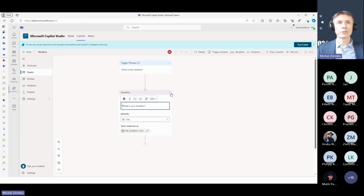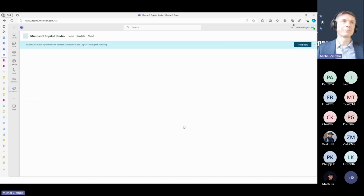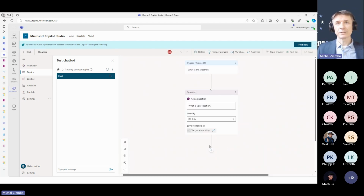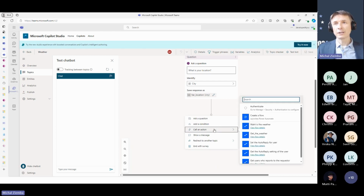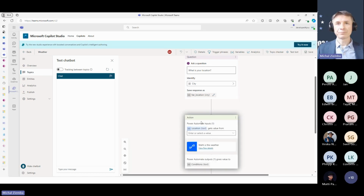Oh, I selected the wrong link. Just a second. Yeah, this is a live demo, so you can expect a lot of unexpected things. But let's see. Okay, call an action. Where is my... yeah, this is the Power Automate with the wrong name.